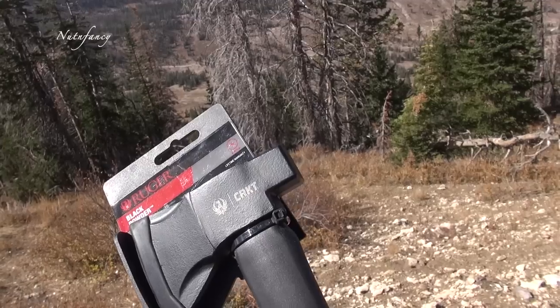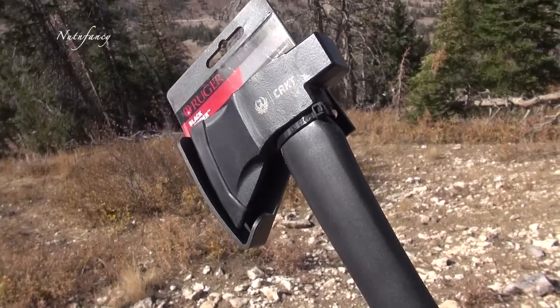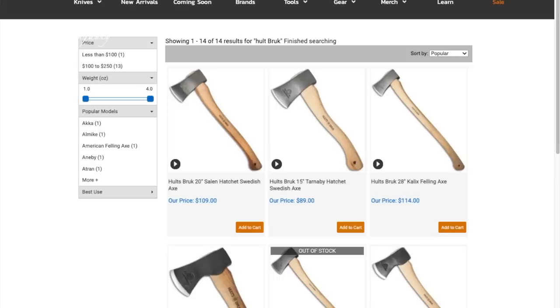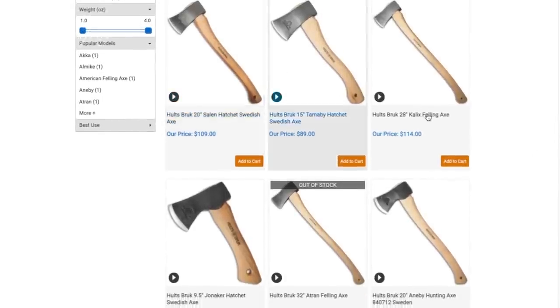The Gränsfors Bruks that I reviewed years ago definitely have that. Those are kind of my standard of measure. And there's some other super high quality ones. I forget the name of them, but they're at Blade HQ. I'll put a link to those too. They're beautiful.